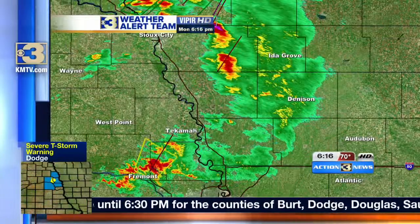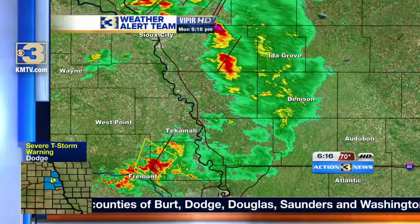Let's take a look at Viper HD. It does indicate some thunderstorms moving into northwest Iowa. They do continue down into a stronger thunderstorm, this one passing over the city of Fremont. It has just gone northeast of there. There is a severe thunderstorm warning in effect until 6:30 for portions of Dodge and Washington counties.